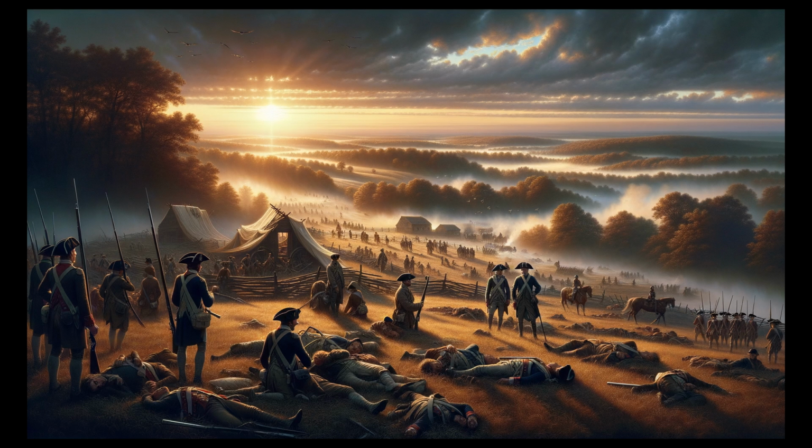In the battles that included the clash at Connecticut Farms on June 7th and another skirmish on June 23rd, the British forces suffered significant losses. 25 soldiers were killed, 234 wounded, and 48 went missing. Out of these casualties, 85 were Hessian Jaegers, who were German soldiers hired by the British.